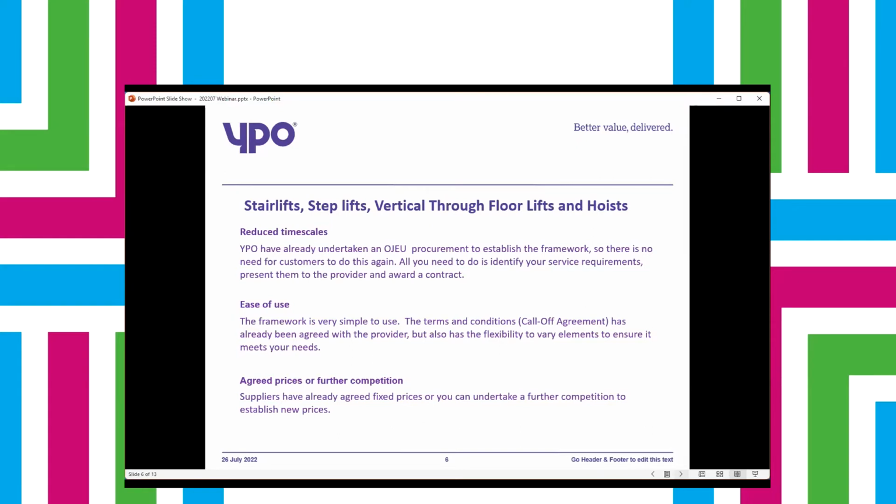So their ability to scope what the stairlift requirement is, their ability to work with your OTs or other members of the team, their ability to work with vulnerable people. That's really important. How they clean up the environment when they've worked in a particular property.